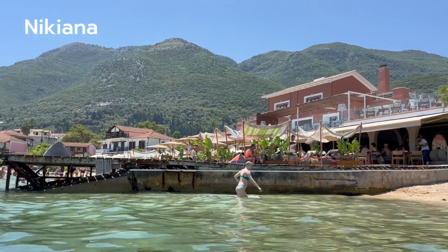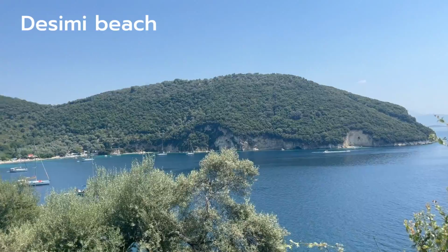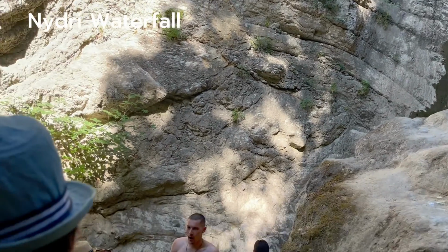Instead, we would probably choose to stay longer nearby Mikros Gialos, perhaps rent a boat at Desimi Beach to check out the gorgeous bays along the east coast, and visit the Nidri waterfalls on the way back to Lefkada Town. Additionally, here are other tips we think are useful for a holiday in Lefkada.